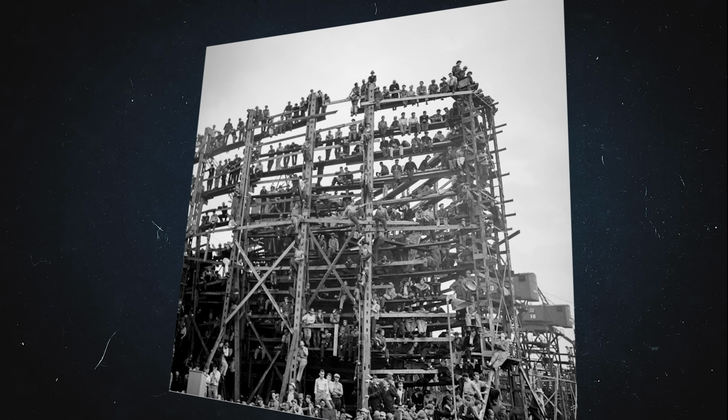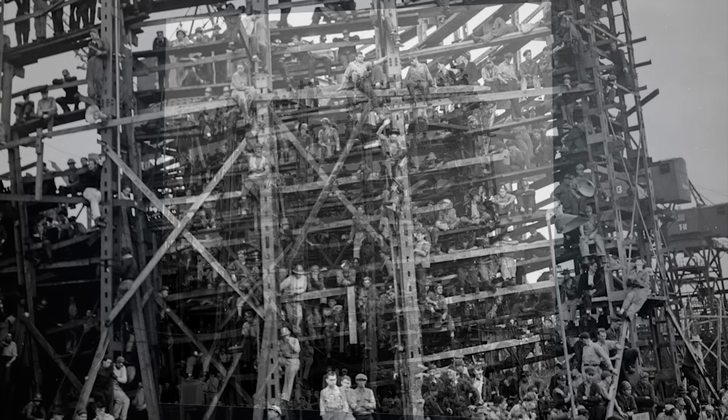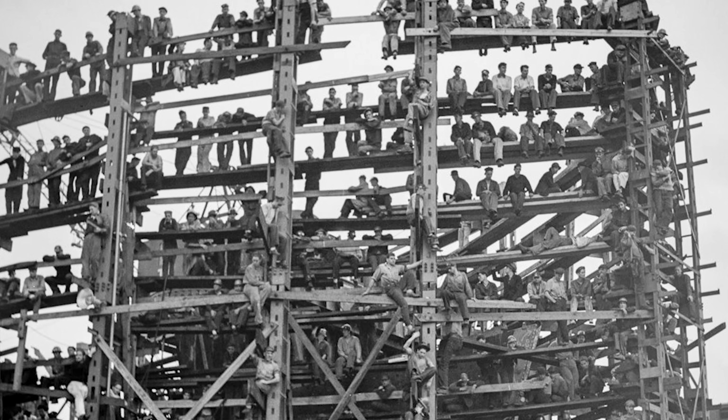The SS Robert E. Peary was built and launched in just 4 days and 15 hours, setting a record at the time. This photo shows the ship under construction during World War II.